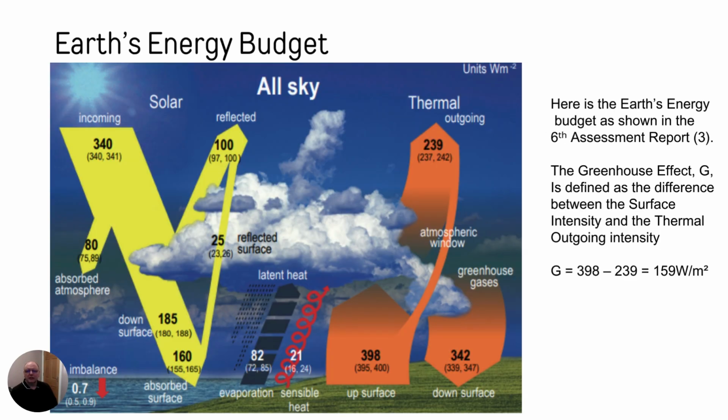Here's the energy budget as shown in the 6th assessment report. The greenhouse effect G is defined as the difference between the surface intensity and the thermal outgoing intensity. So the upsurface figure of 398 minus the thermal outgoing figure of 239 gives us a greenhouse effect G of 159 watts per square metre.